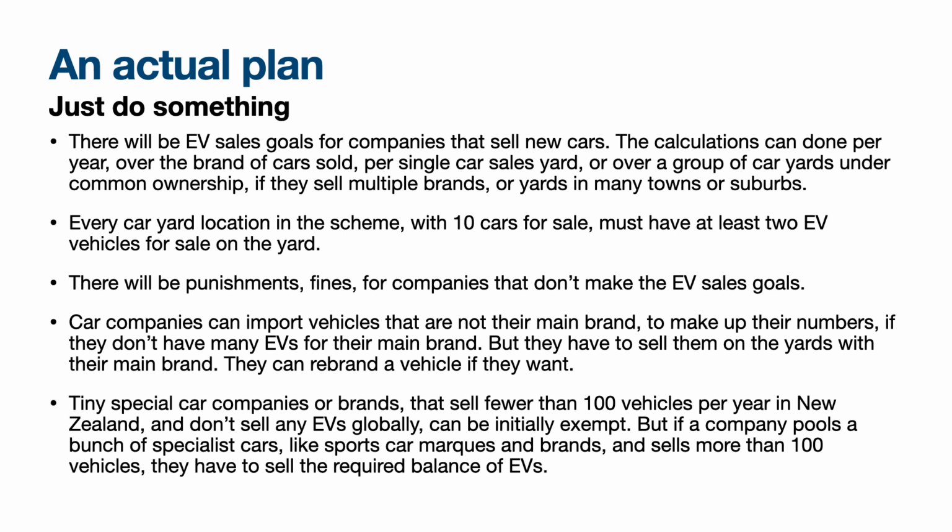I'm going to exclude some car companies, sales companies from the system. So car companies that just sell fewer than 100 vehicles. Say maybe you've got specialist sports cars and you only sell a couple of dozen of them per year, then you can just be excluded because it just doesn't really contribute much to the system. But if you own a company that pulls a bunch of small specialist brands and you sell more than 100 cars in total, then you're in the EV selling game now, because you can't just divide your big company into lots of small companies to not participate in the scheme. So if your overall corporate structure in New Zealand sells more than 100 vehicles, you're selling the mandated number of electric vehicles.